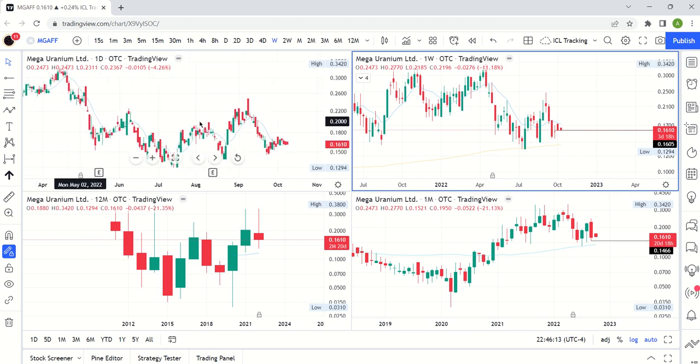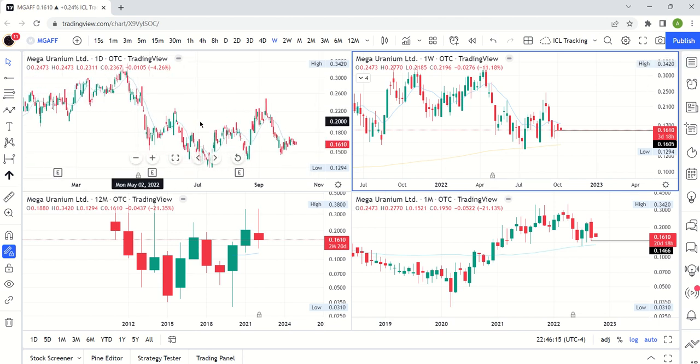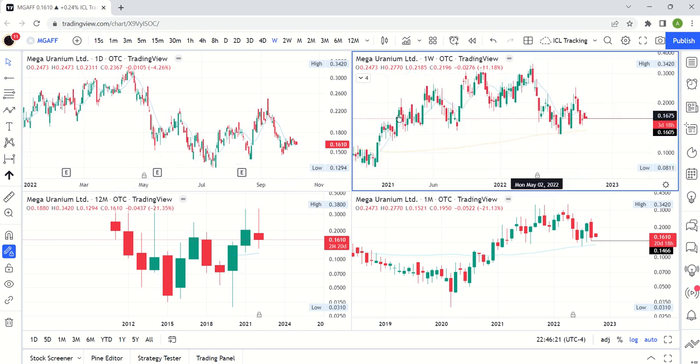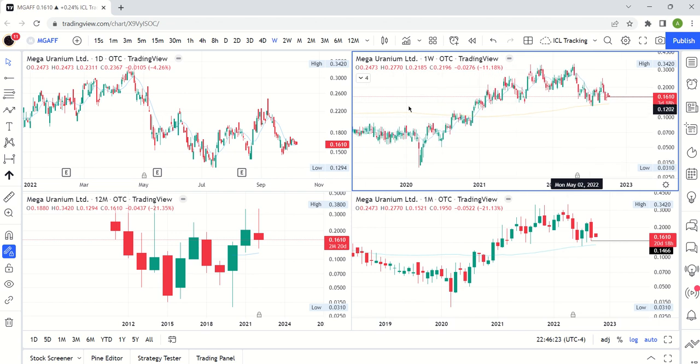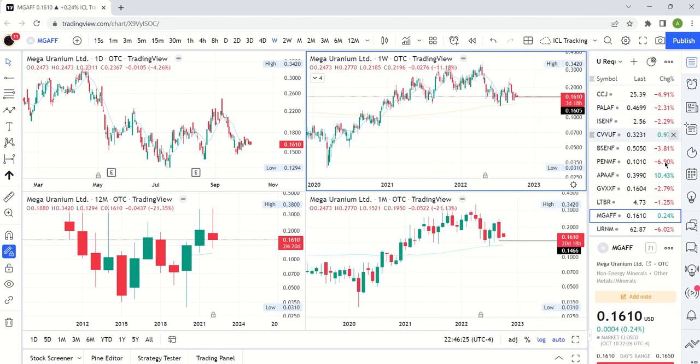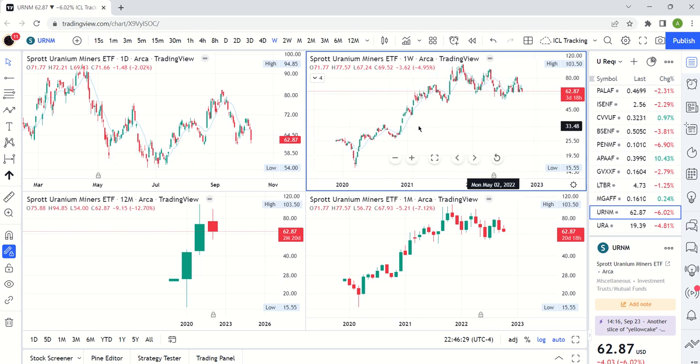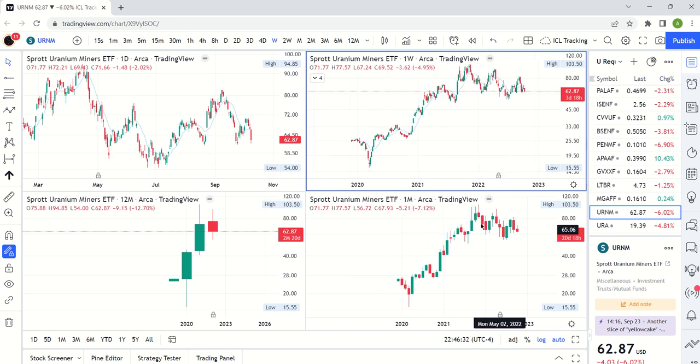Obviously, some of these I would be inclined to avoid. You're thinking about trying to maximize your returns in the bull market. Some things look maybe a little too risky. There's no reason to take the risk when there are more bullish options. So that's my take on it.